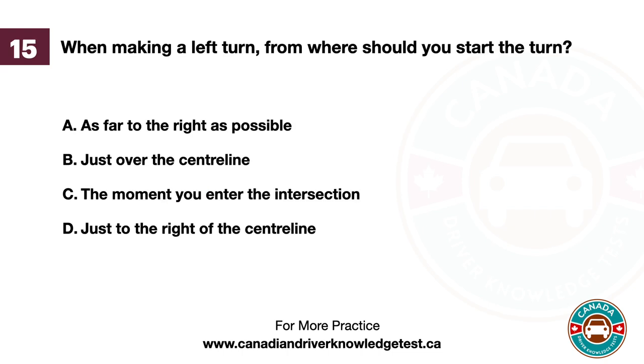Question 15. When making a left turn, from where should you start the turn? A. As far to the right as possible. B. Just over the center line. C. The moment you enter the intersection. D. Just to the right of the center line. The answer is D. Just to the right of the center line.